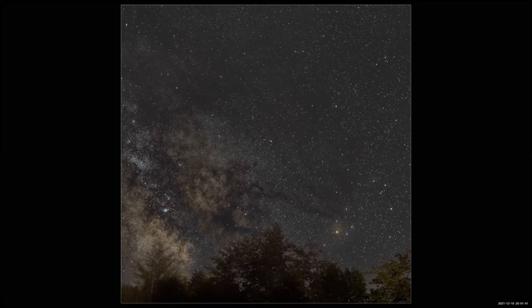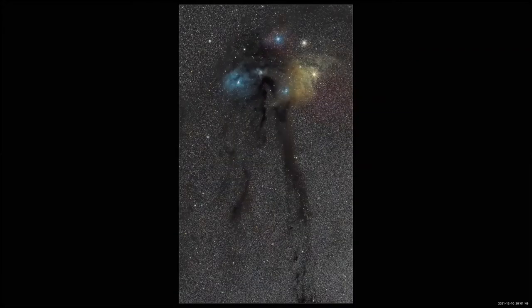The first thing I really wanted to focus on was Antares over here on the right. I've always been interested in that area, and it's something I hadn't imaged yet. And so this is with a 135 millimeter, again the same camera.